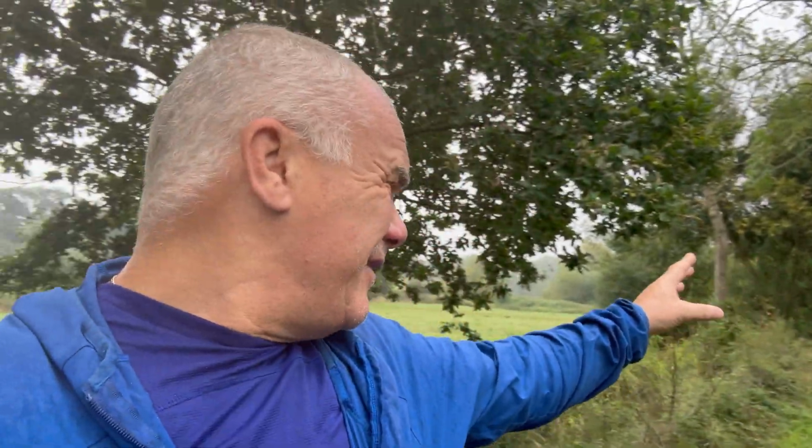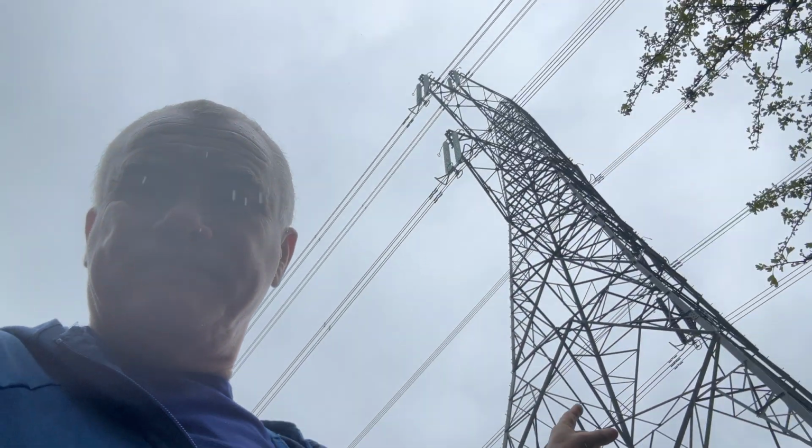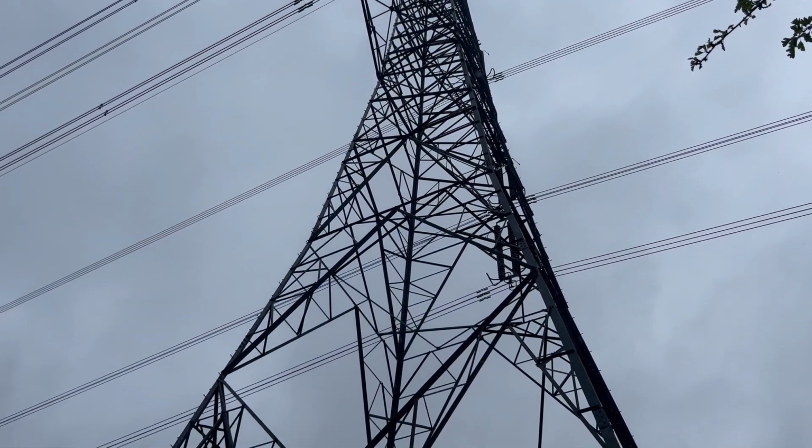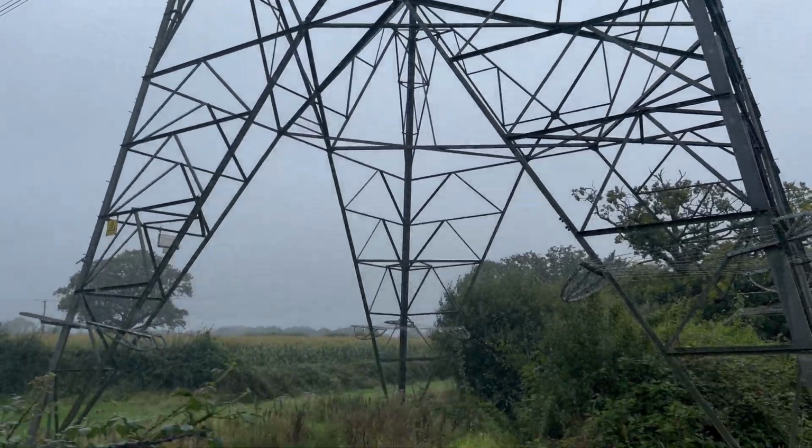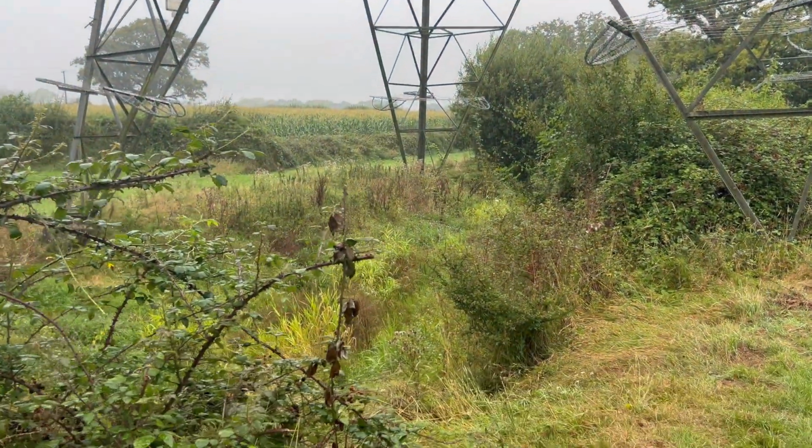The lock there was the first one that the Canal Trust learnt and practiced their skills. And the second interesting thing is this pylon is the second pylon, or one of two pylons, to actually cross the canal, or a canal. There you go.